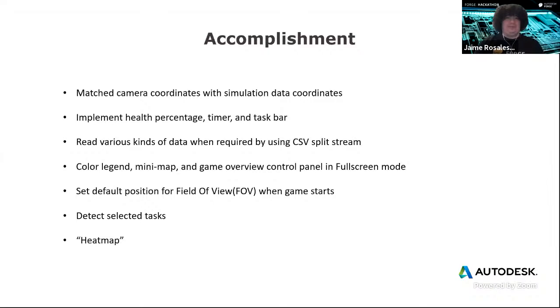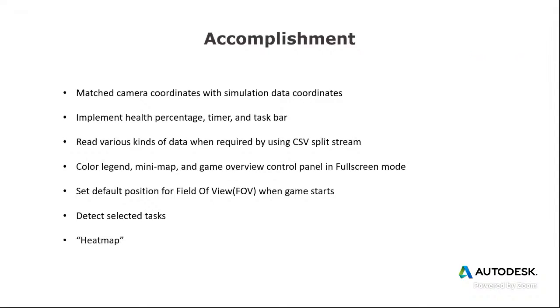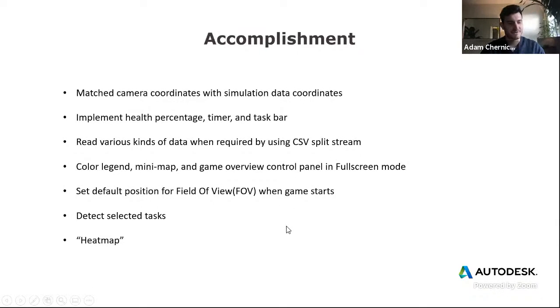Awesome. I'm pretty sure they do. Oh, that was great. I'm curious how you were decreasing your health. Were you using collisions within the Forge ecosystem, or just distances and an amount of time being within a certain distance from an infected person?